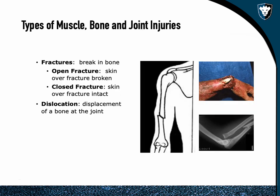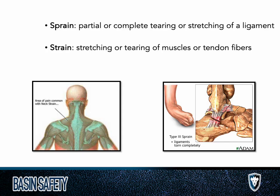This is types of muscle, bone, and joint injuries. So fractures, breaks in bone. An open fracture: skin over the fracture is broken. A closed fracture: skin over the fracture is still intact. And a dislocation would be a displacement of a bone at the joint. These are just different types of bone and joint injuries you could have.